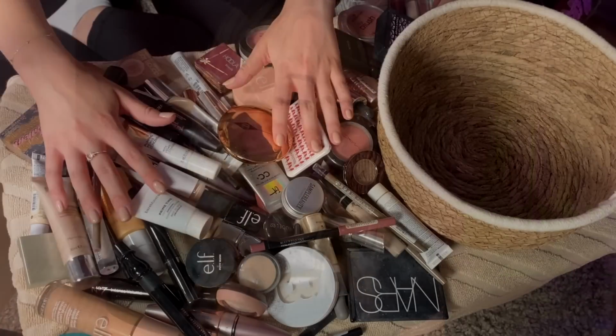I do have two camera angles going on today, so I'm going to dump this bin out onto a table that you will see in a minute here, and then just sort through them and get cleaning. So just go ahead and relax, and let's get started.